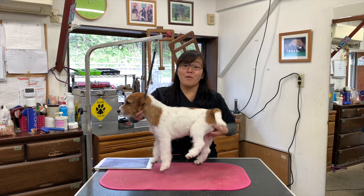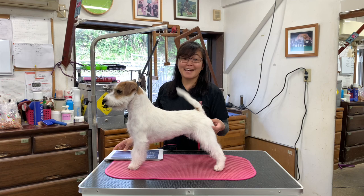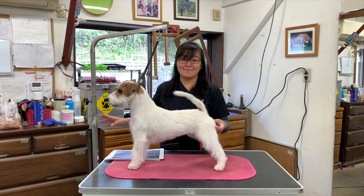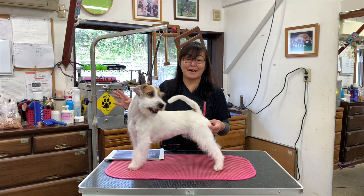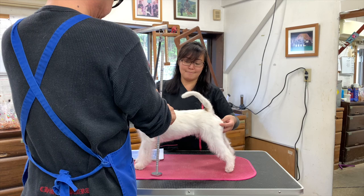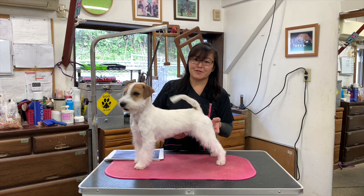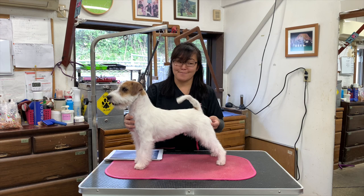Okay, let's go next. All right, next example. Does he look too short in leg, or does he look too long leg? No, he looks medium. So I can say he looks medium balanced, a correct example. He's 29 centimeters. And he has enough length of body, so he looks medium. Okay, let's see the girls.